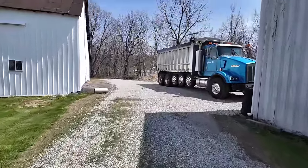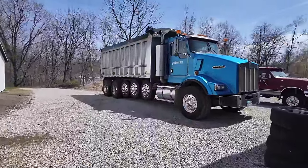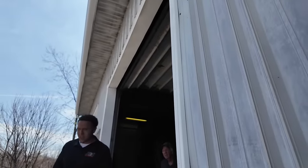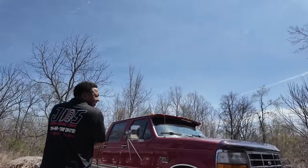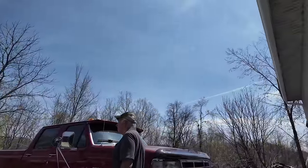That's the truck right here, y'all. She's pretty. It's pretty much the same. Yeah, it ain't changed. You've had this truck forever, haven't you? Eighteen years, I think. Eighteen years. What year is it?